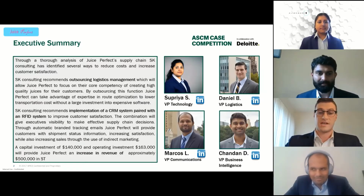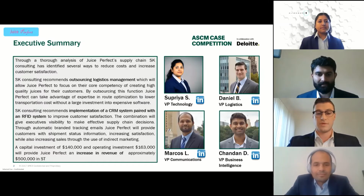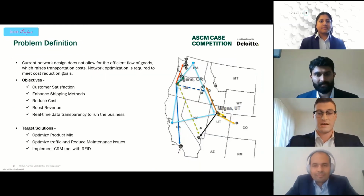We also recommend you implement a CRM system along with an RFID system to better track the movement of the shipments through your network so that you can provide your executives visibility to make better supply chain decisions, as well as notify your customers of the status of their shipments. That will increase customer satisfaction in the long run. Based on our projections, we see almost a $500,000 increase in sales in the short term, and it only requires a total of about $300,000 of investments. That's a pretty strong ROI.